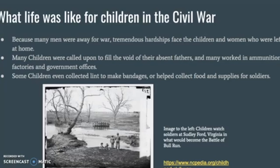or they helped to collect food and supplies for soldiers. And so on the bottom left of my slide, I have a picture of children watching soldiers fight at Sudley Ford, Virginia, in what would become the Battle of Bull Run.